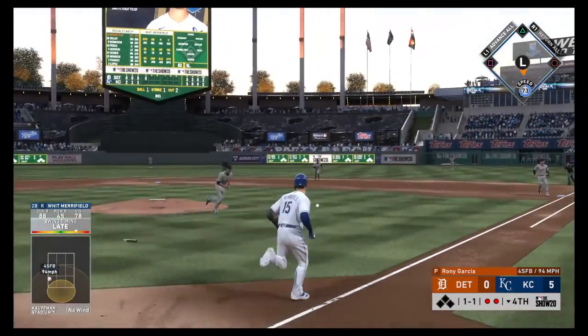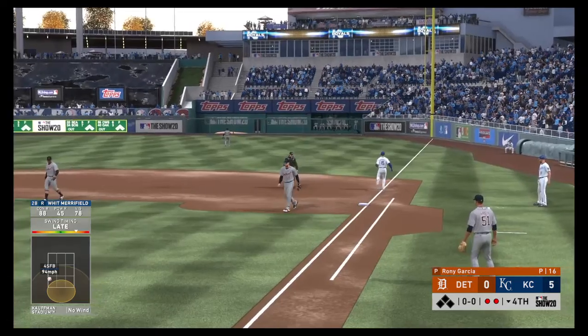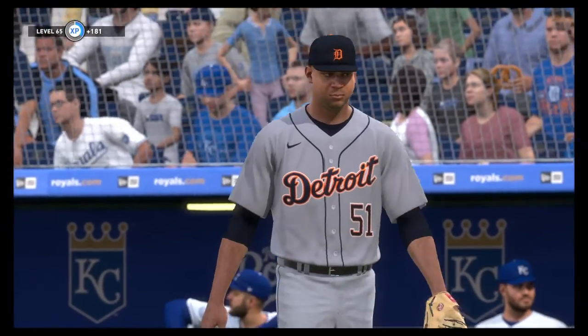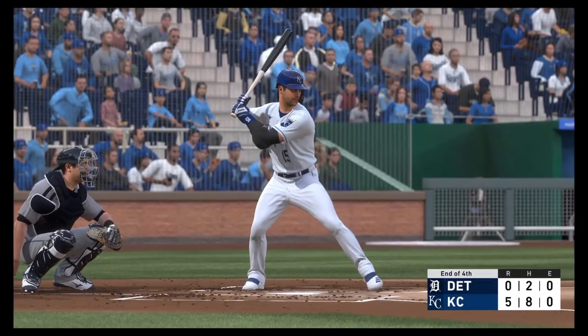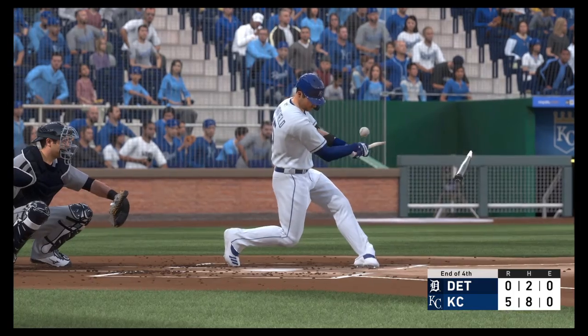Now a swing, and the barrel of the bat breaks in 2 that time. And the off-balance throw is right there for the 3rd out, and a high degree of difficulty on that one as the side is retired. KC down in order as they're unable to add to their 5-0 lead.